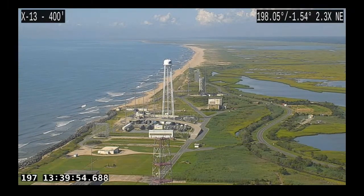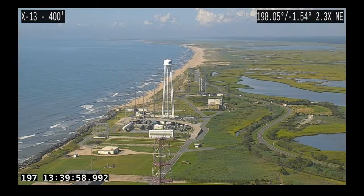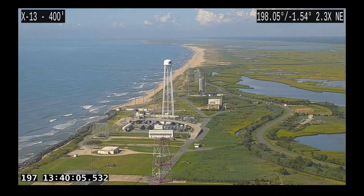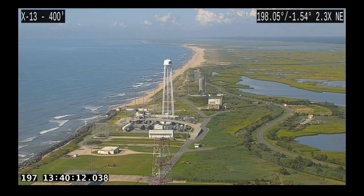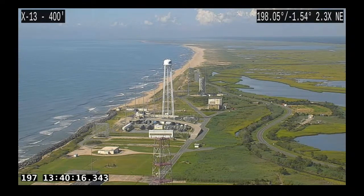Dewey started. Check 75, PCC enable ground ordnance. Ground ordnance enabled. Check 76, PCC apply power to stage 1 ESAD. ESAD powered on. Check step 77, standing by internal power check at T-minus 5 minutes.